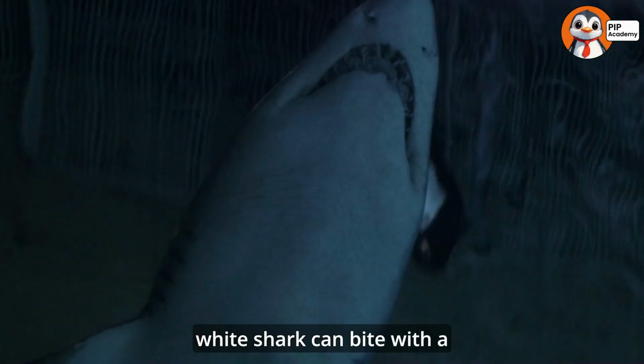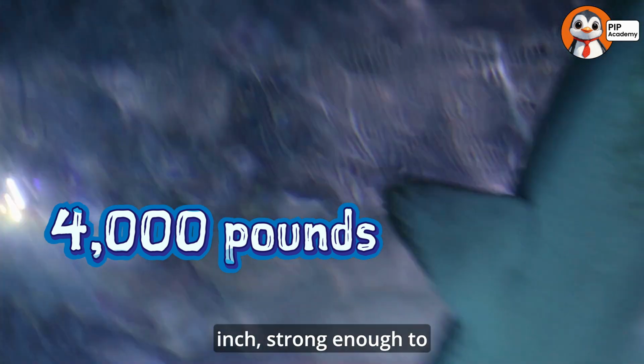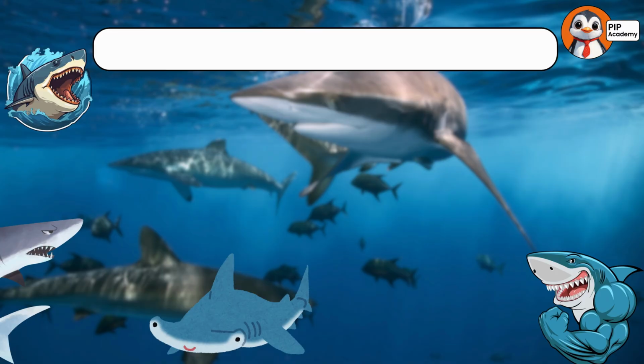The great white shark can bite with a force of over 4,000 pounds per square inch, strong enough to crush a bowling ball.